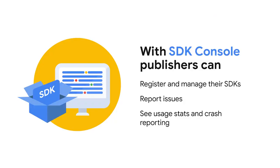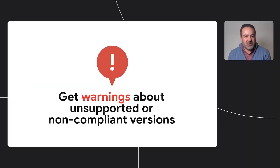With the new console, SDK providers can report issues with their previous SDK versions and suggest fixes, see usage stats, and gain visibility into crash reporting at the SDK level. And as an app developer, Play will now be able to give you more guidance on the latest SDK updates and steer you away from problematic versions, including those with potential policy violations. All of this will add up to improved SDKs over time and improved apps for those who use them.